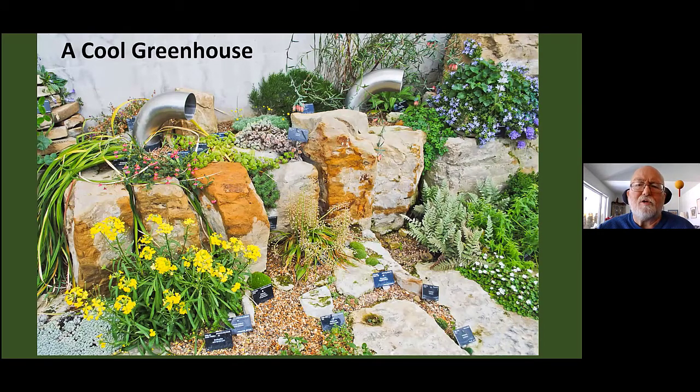So those 2 curved silver pipes in the background are blowing in cool air. As you can imagine, a greenhouse out in the sun would tend to get warm in the summer. They have to air condition this greenhouse.